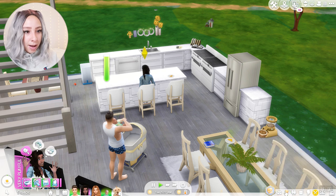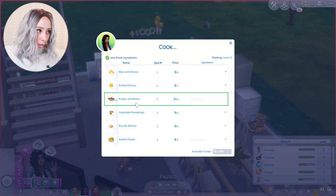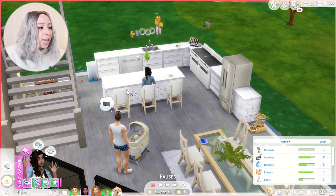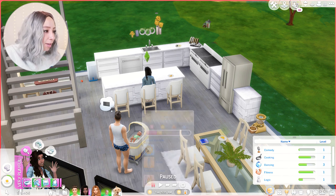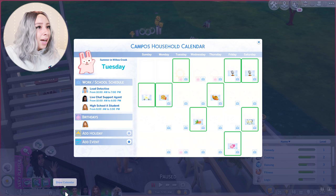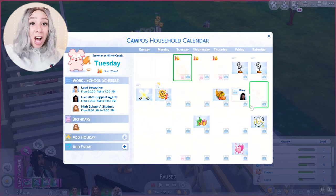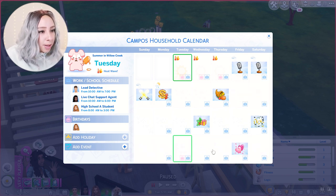What is your cooking skill at? 2. Hey, that's pretty good. Why don't you cook a cake? What kind of cake would Wren want? A winter cake, perhaps? Okay, and we need to take care of the holiday thing. So it is the third day of summer, so I think that maybe it was like the last day of spring that me and Carlos died. So we need to make a holiday on the last day of spring. So yeah, this is going to be it.